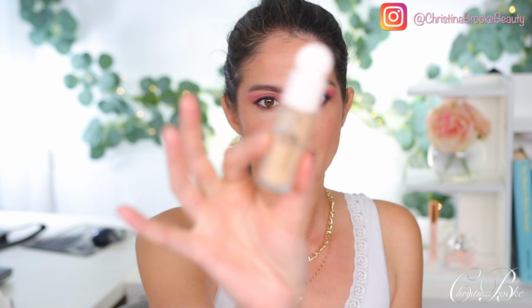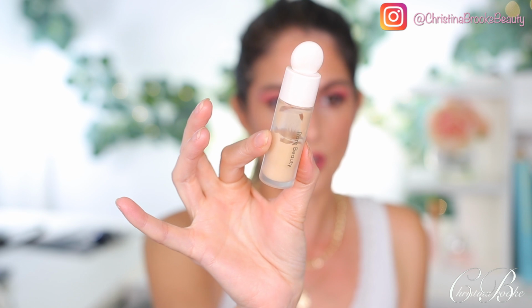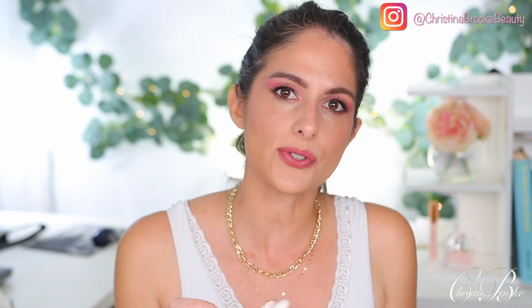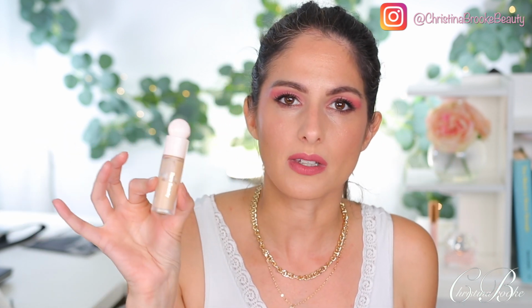I use it all the time, and that's why I'm obsessed with the Rare Beauty concealer. Look at it, guys. We are almost halfway gone with this, and this is a lightweight concealer. I have dark circles. This concealer is technically one I would not use because it wouldn't cover my dark circles well, but using a little bit of this product with this on top, beautiful, okay?